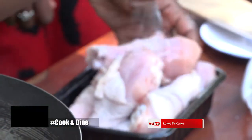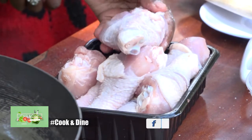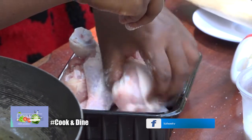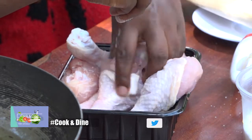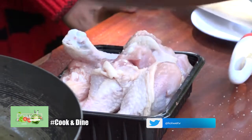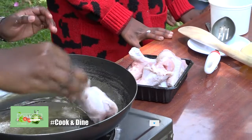So naika tu chumvi. Chumvi tu. Uchunge, as little as a quarter teaspoon for each piece should be enough. Because chicken is quite bland. Yeah, that should be fine. Pan is hot, so take care of your hands.